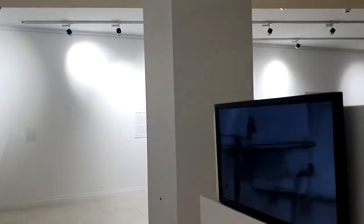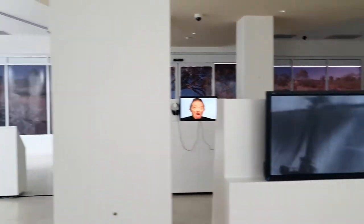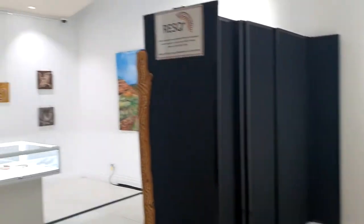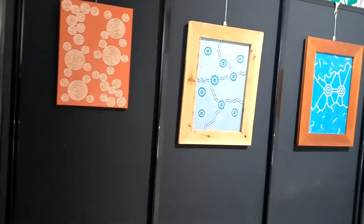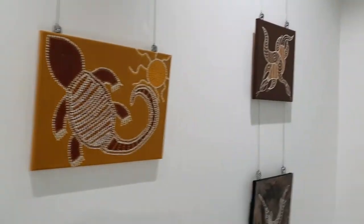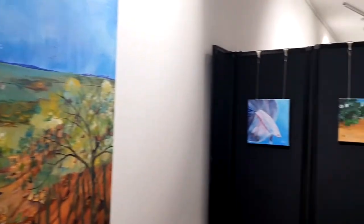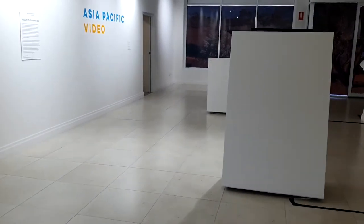So we've come into the Mulga Art Gallery. But there's really not much art in here. It's all digital. So not really sure. A little bit of Aboriginal art at the back. That is cool though, that is so well done the way they do that. But that's it. It's all televisions with digital art. I don't even know if that's supposed to be art. I'm a little bit lost.